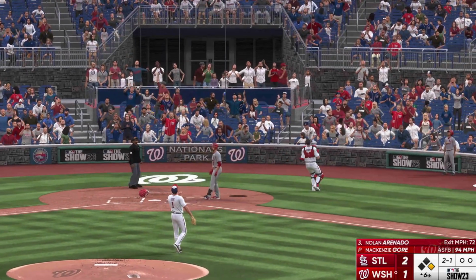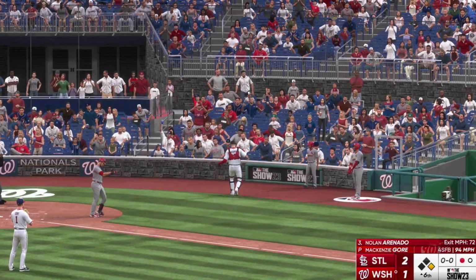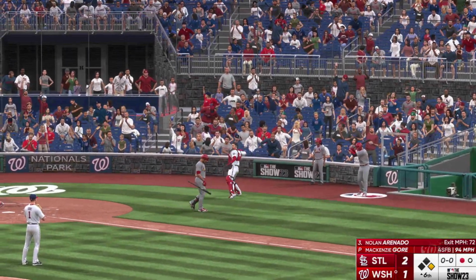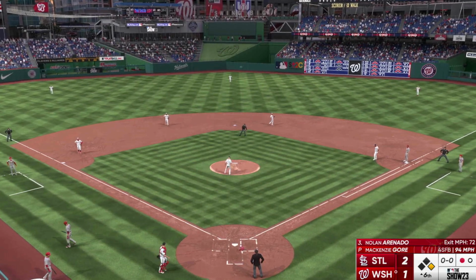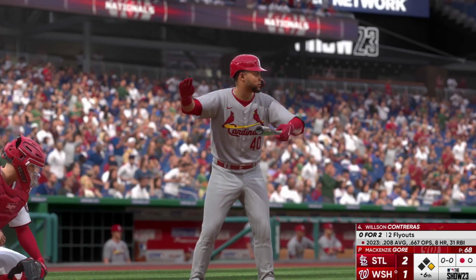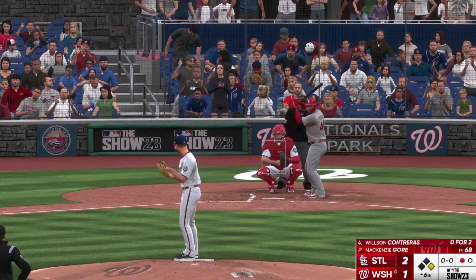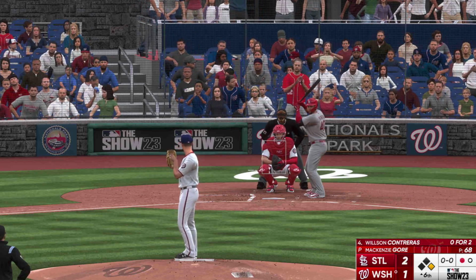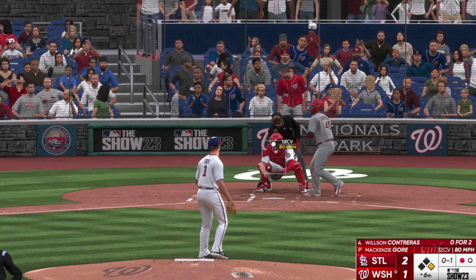Swing and a pop-up. Foul territory for the catcher. Adams makes the grab, 1 away. Now batting, the designated hitter, Wilson Contreras. Next up for the Cardinals. Contreras goes 6'1", 225 pounds, and he was born in Venezuela.